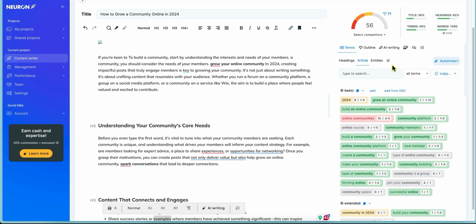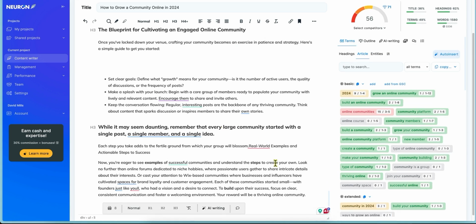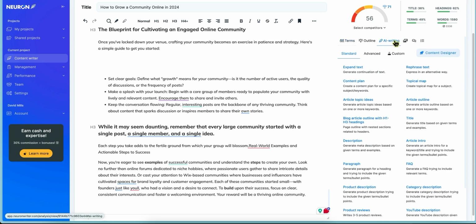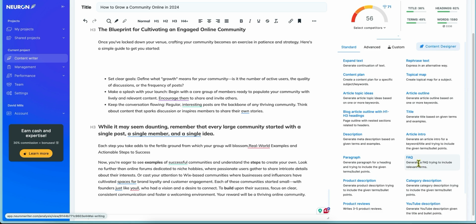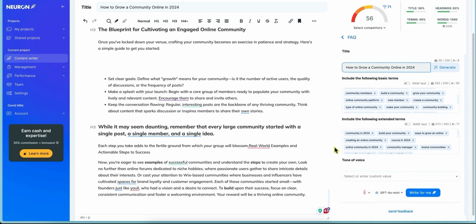And then one other feature is that you have a 56 score right over here, but let's say we wanted to make an even higher score. We would just come through here, push return, and then I like to go into the AI writing section right over here. And then you can go like this and add an FAQ, generate FAQ trying to include relevant terms. So if I click that right there, we're going to be able to come in here and find terms.